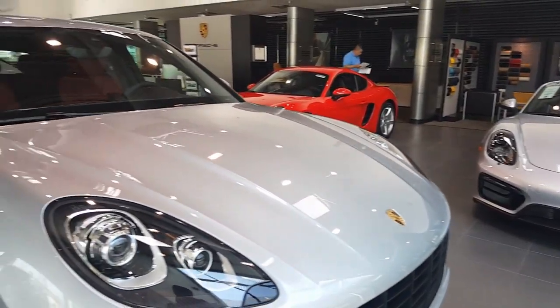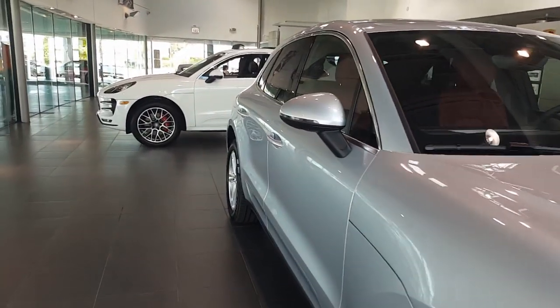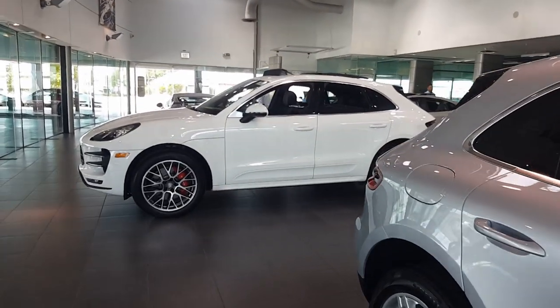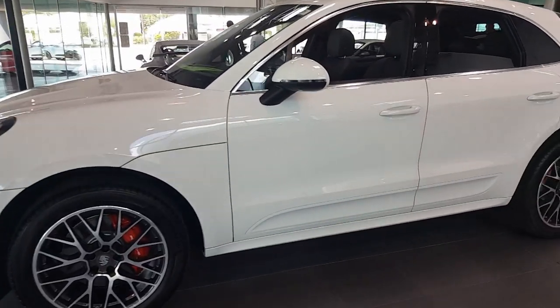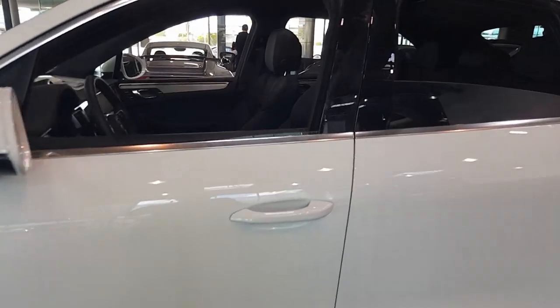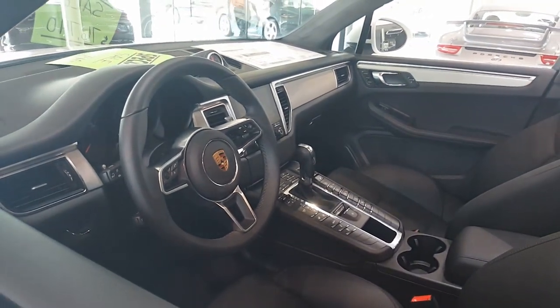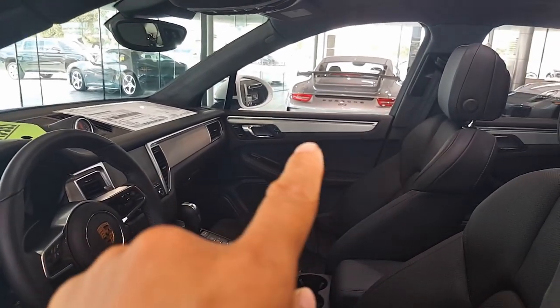Hi guys, so we are walking into the Porsche dealership. And about to see if they have my favorite one, Porsche GT3. Dealership's pretty awesome. They're actually on I-10 too, so you guys can pass by if you guys are in the San Antonio area. Here's a family SUV as we make our way to the Porsche GT3, which I actually spotted right over there.